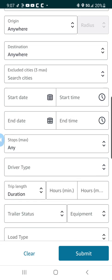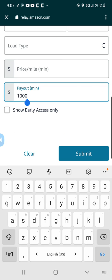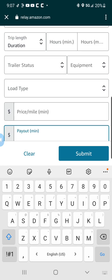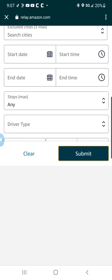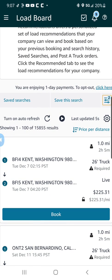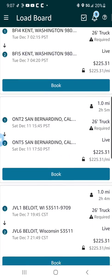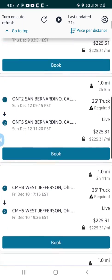But let me switch this over to box truck, because I know a lot of you guys have that box truck interest. I'm going to remove that filter. And I guess for shits and giggles, I can just open it up like so. And so here you'll see, I didn't even change the filter to box truck, but you can see there's a 1 mile delivery, and it's paying $2.25. There's another 1 mile delivery, $2.25. And hell, they're all box trucks.